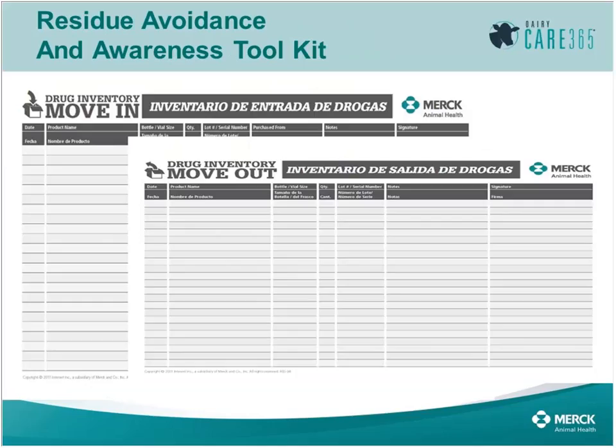We also have drug inventory move-out, move-in record-keeping sheets in Spanish and English to help you keep track of the product movement, as we discussed earlier in this webinar. So you know what's moving on to your operation, it can all be documented, and you know what's being disposed.